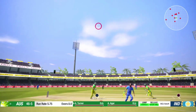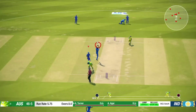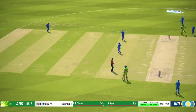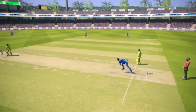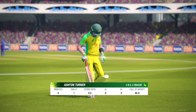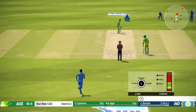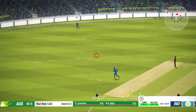Yes! Great reflexes. You don't have much time to react when fielding in close. Good catch. And the departing batsman called out for a duck. That's racing to the fence.